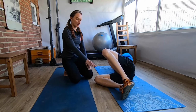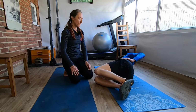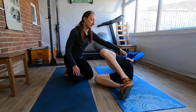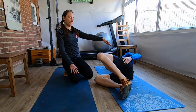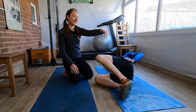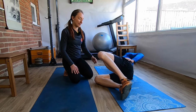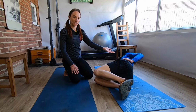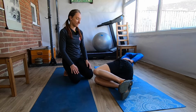When I first started doing this, I joke you not, it was really hard. So you'll feel this in the outside of your glute. If you put your hand there, you can feel it working as well. So you're trying to keep everything in a straight line and just get this glute turning on. You're also getting some rotation in your hip rather than just a forwards and backwards movement.